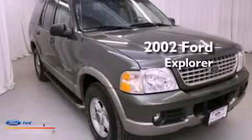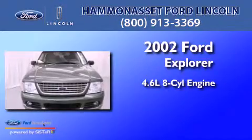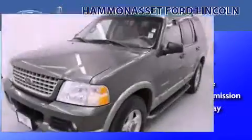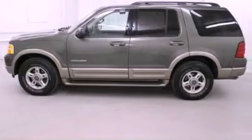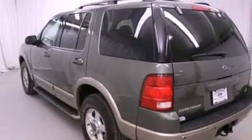This is a 2002 Ford Explorer. It has a 4.6-liter 8-cylinder engine and a 5-speed automatic transmission. Its top features include a double wishbone independent front suspension, power adjustable driver pedals, a power moonroof, heated front seats, aluminum wheels, and much more.